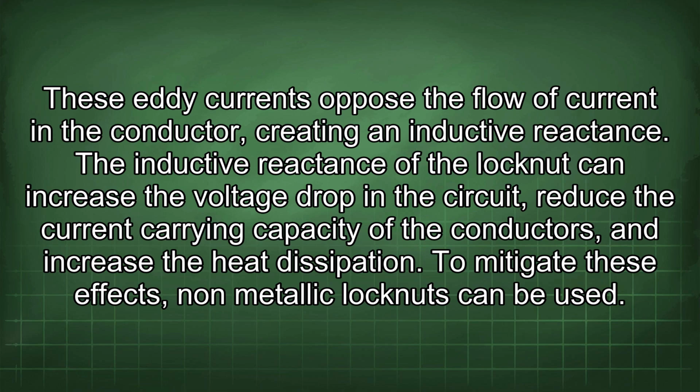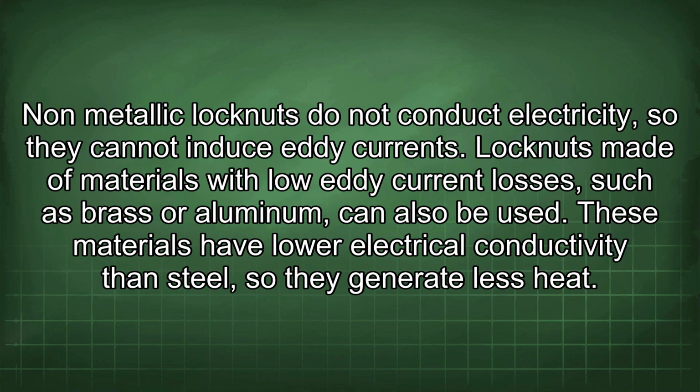To mitigate these effects, non-metallic locknuts can be used. Non-metallic locknuts do not conduct electricity, so they cannot induce eddy currents. Locknuts made of materials with low eddy current losses, such as brass or aluminum, can also be used. These materials have lower electrical conductivity than steel, so they generate less heat.